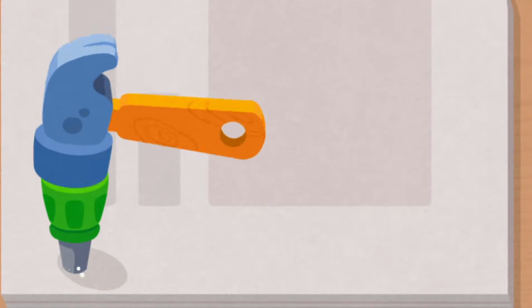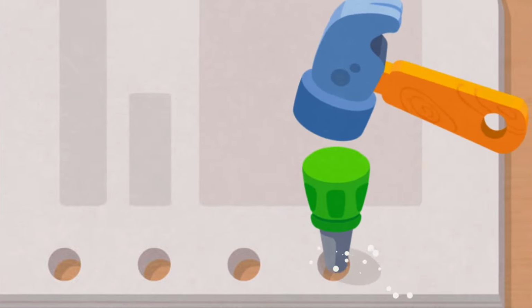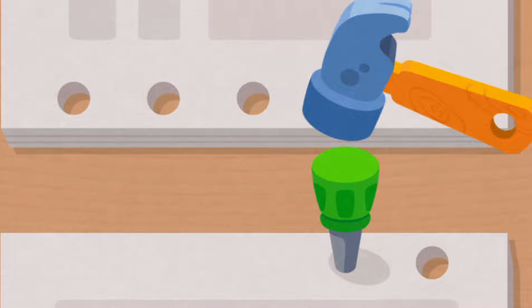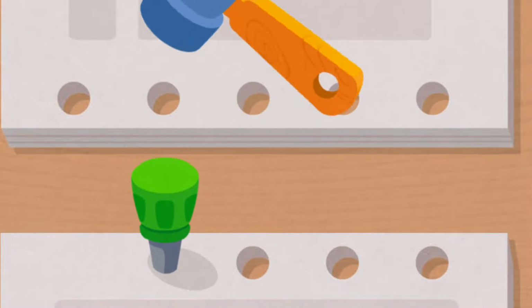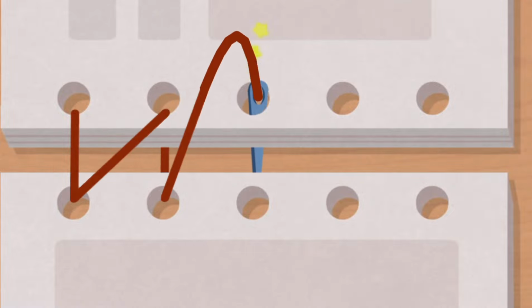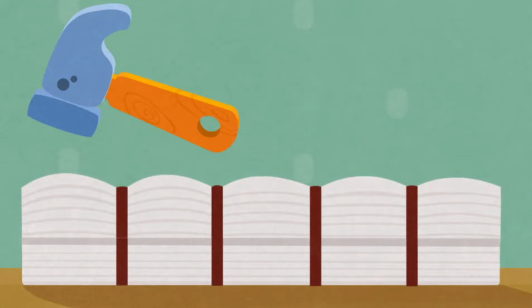First, punch a few holes in the book. Then, bind the book with a thread. Now, tap all the bulges flat.